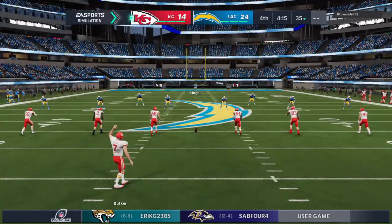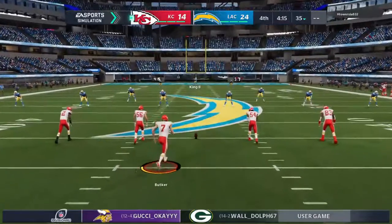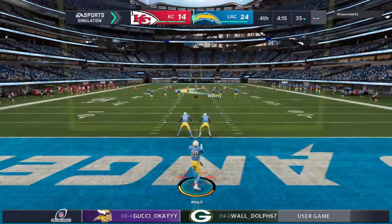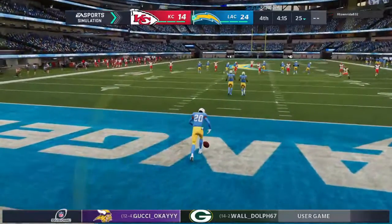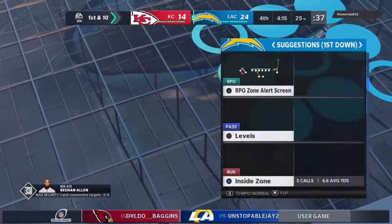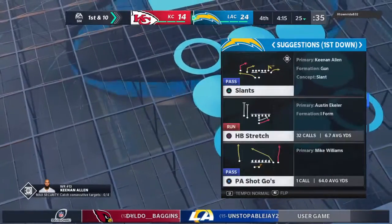Harrison Butker to kick off. Now after the touchdown, here's Butker on to kick it away. Fielded in the end zone. And it'll come out to the 25 as King opts for the touchback, at their own 25-yard line.